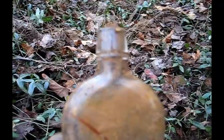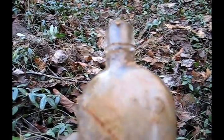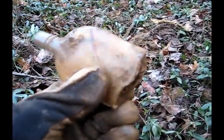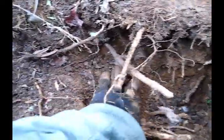Look at that nice little flask. It's too bad it's broken. That's a neat one. It's tiny. It's really super thin. Ugh, bummer. I'm just digging that way. I haven't gone down as far as I want yet. I'm just trying to widen it a little bit more so I have more room to dig. But I got a bottle right there exposed. And I got one right there exposed.